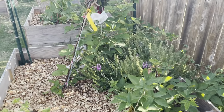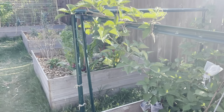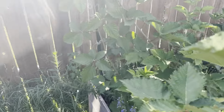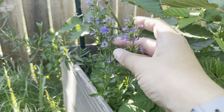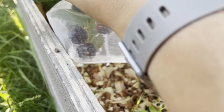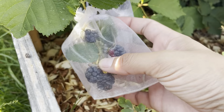Moving on, this is my blackberry bed. My husband recently built me this makeshift trellis, and to protect my blackberries from the birds, oh, I also have this adorable little flower here. It's called hyssop. So cute. But to protect from bugs and things, I put them in these little baggies, so nothing is touching my blackberries.